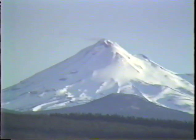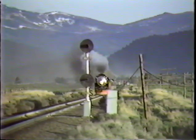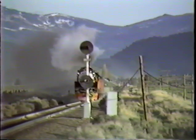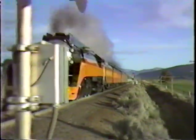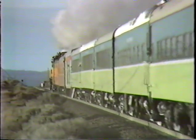Racing from the shadow of Mount Shasta, she steams through Hebron and on to Klamath Falls. Arriving in Klamath Falls that evening, she settles down for the night.